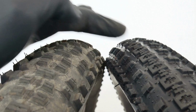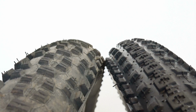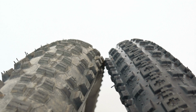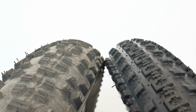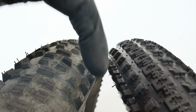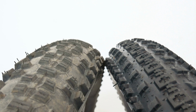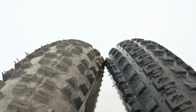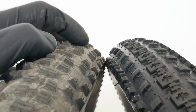Once more, I do love the Crossmark. I've been riding this for years, really good tires, but I feel like in the corners I'm getting more support on these knobs, even though they have more spacing in between them. So this is the most noticeable difference for me between the Crossmark and the Racing Ralph.